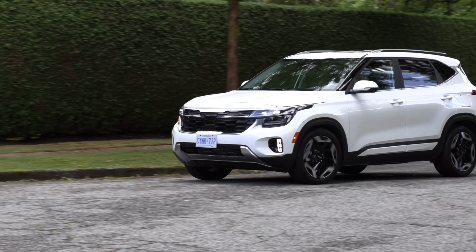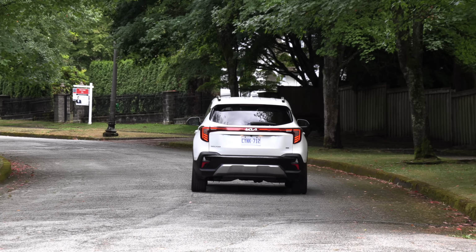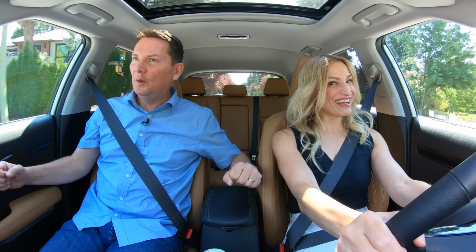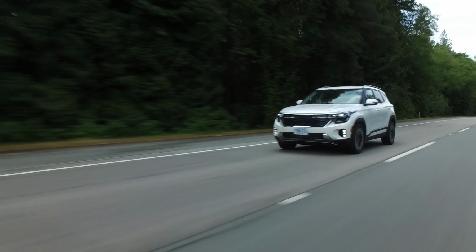All right, so this is the best-selling Kia in the Canadian market. South of the border, it's the Sportage. We're going to get into the trims and a whole bunch of different configurations coming up halfway through in our segment called Questions, Coffee, and Cars. You can say it with me, Andrea. Questions, Coffee, and Cars.